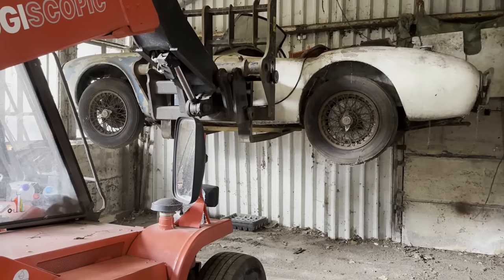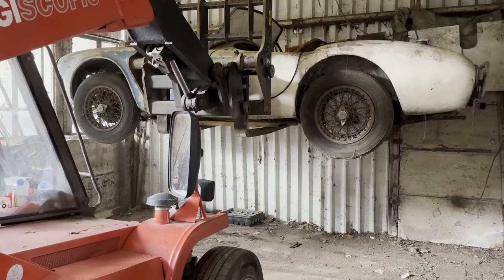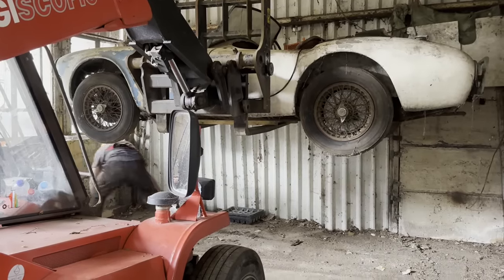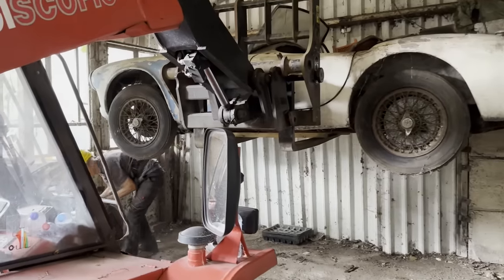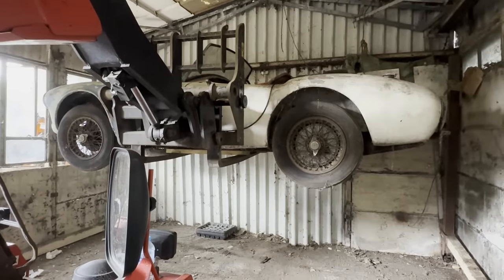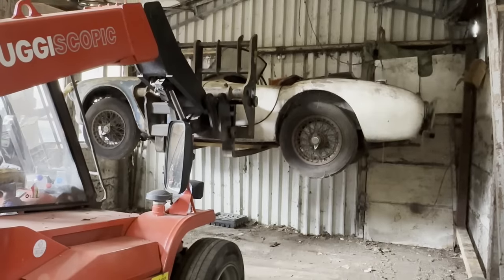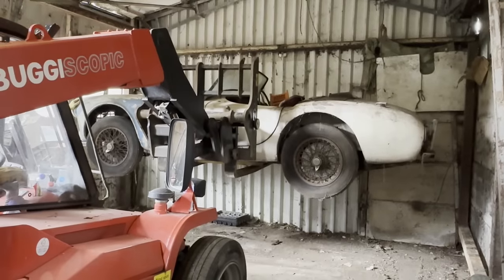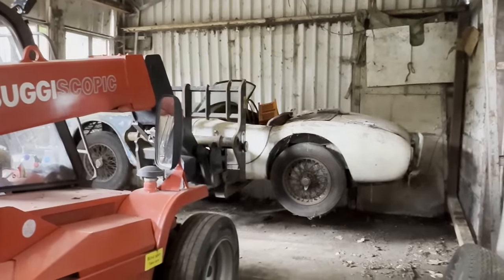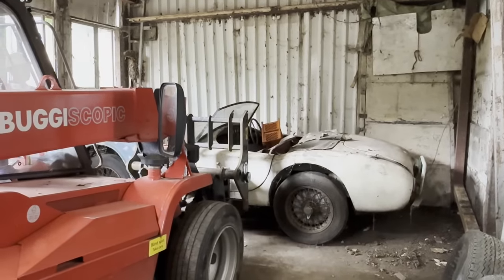This was the biggest part of it. The car's now clear of everything. I think that's the last wheel coming out, yeah. So technically, that could come down now. This car hasn't touched the ground for 40 years. Here we go. Fanfare. Ta-da!